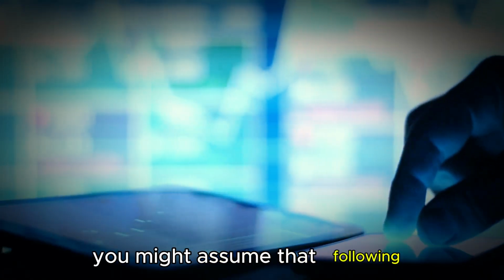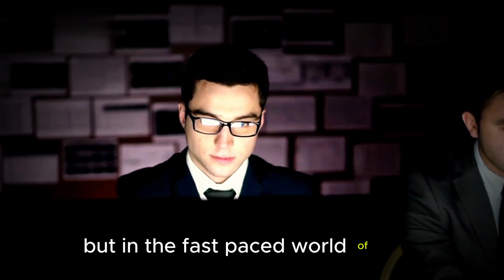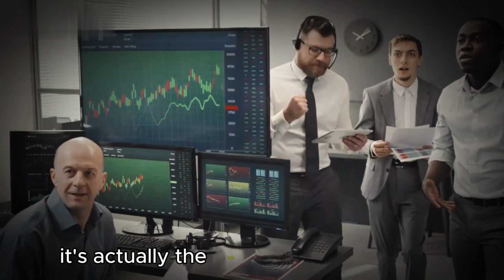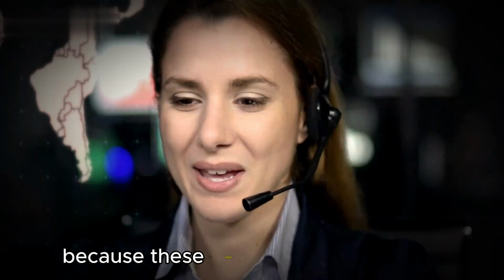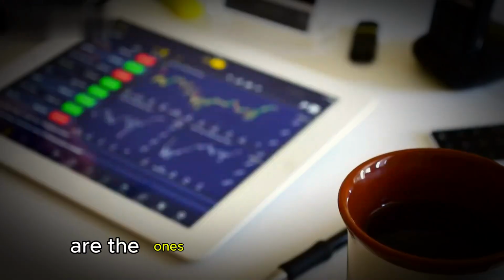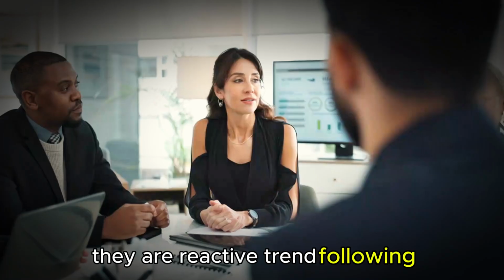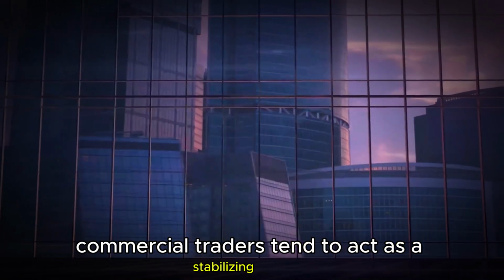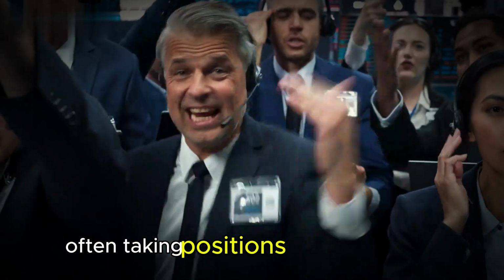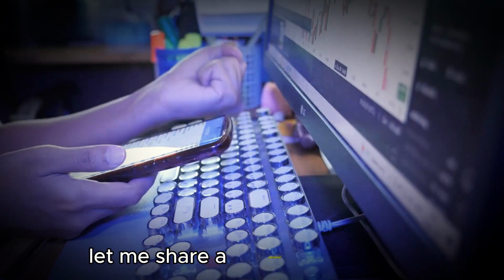You might assume that following the smart money is always the best strategy, but in the fast-paced world of day trading, it's actually the non-commercial traders who hold the keys to the kingdom. Why? Because these non-commercial traders are the ones driving short-term price action. They are reactive, trend-following, and often responsible for the volatility that day traders thrive on. In contrast, commercial traders tend to act as a stabilizing force, often taking positions opposite to the prevailing trend to hedge their business risks.